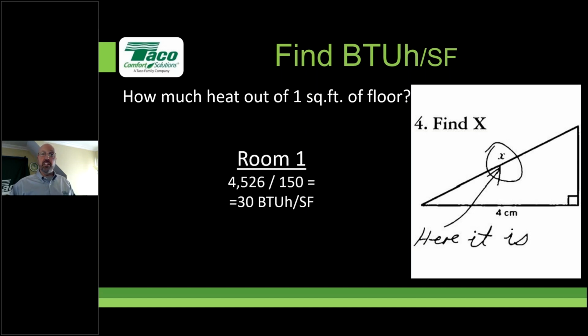We're going to take the heat loss of the room and divide it by the square footage. Once we do that, we see here 4526 divided by 150 square feet, and we just round it up, and we come to 30 BTUs a square foot. So we need 30 BTUs per square foot in order to heat this space. Very, very, very simple math. And when you go through the charts from a lot of the manufacturers, they will always talk about BTUs per square foot.